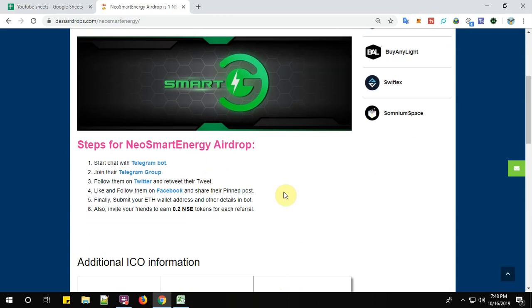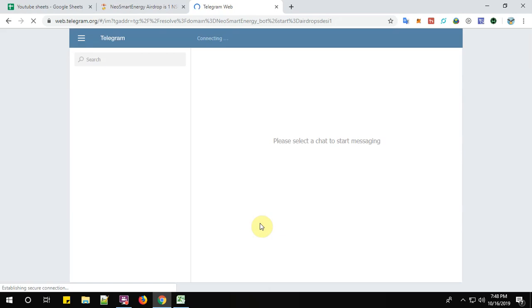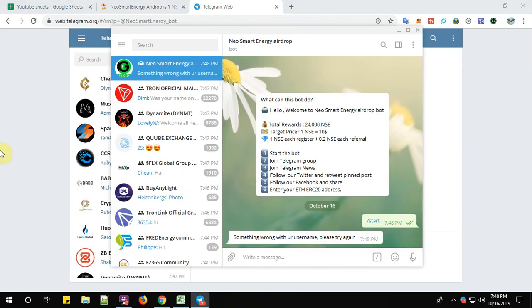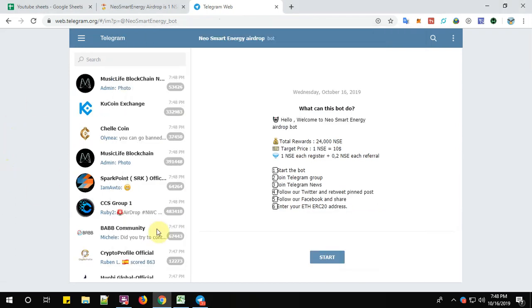So there are 6 simple steps to complete the registration process of a NeoSmart Energy Airdrop. So let's start with step number 1. Start chat with the Telegram bot. Click here to start chat with the Telegram bot. Click on open in web. Click start button. Alright.